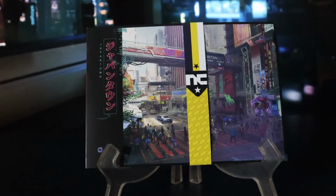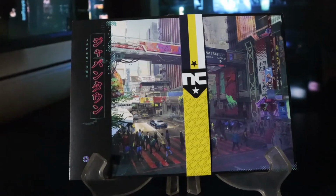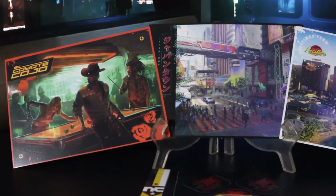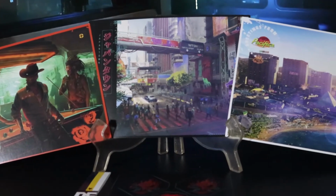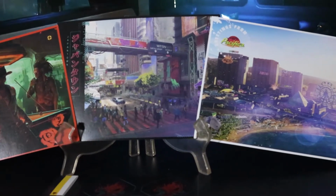Next up are the postcards. The 3 postcards came wrapped in this Night City banner. Each of the postcards shows us some really well illustrated concept art of various locations in Night City.